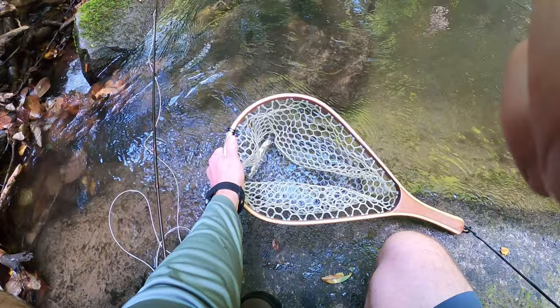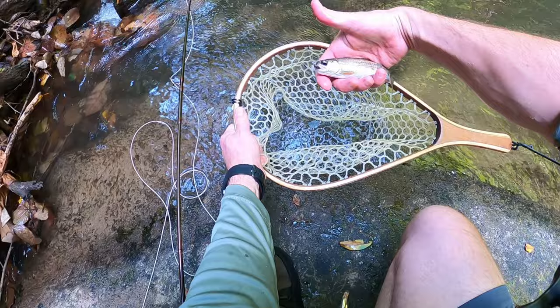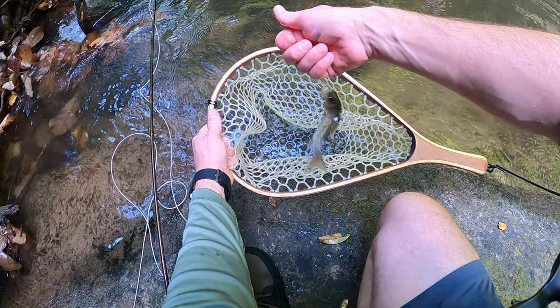Apparently I missed the hook set on this guy. He took it right off the top of the water. He played with us for a minute, and then he finally grabbed it, but took the little dry fly off the top. Pretty little wild rainbow, so that's what we're after. Hopefully we can get some more on film here in a minute. Get you back in the water, bub.